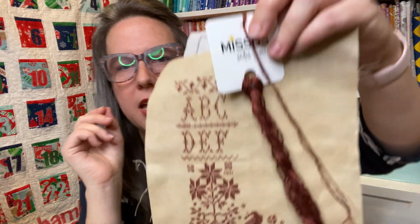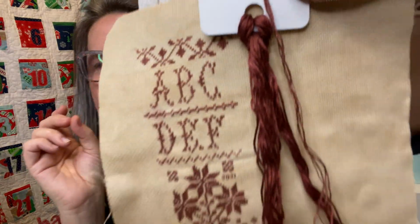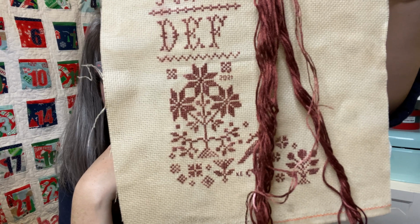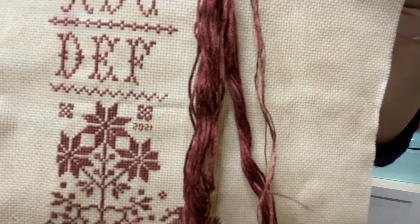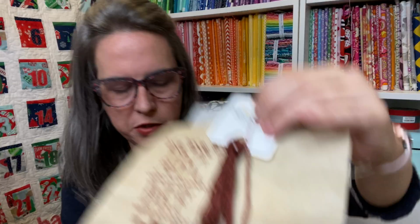So anyway, instead of doing the 3 colors that were called for in the pattern, I pulled from my Mercedes collection this gorgeous color. She calls it copper. It's this variegated, rouge-y, burgundy-ish color. The color on the screen is pretty true to color, and it was such a great stitch.